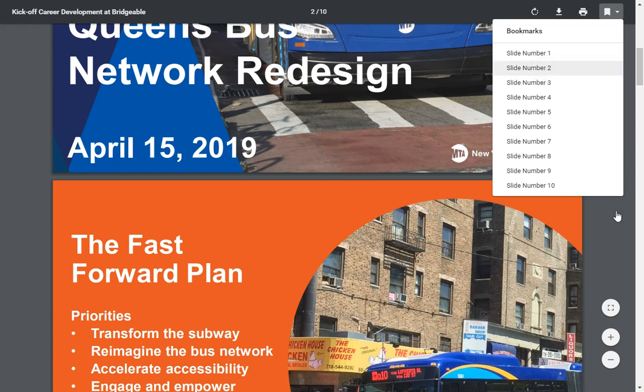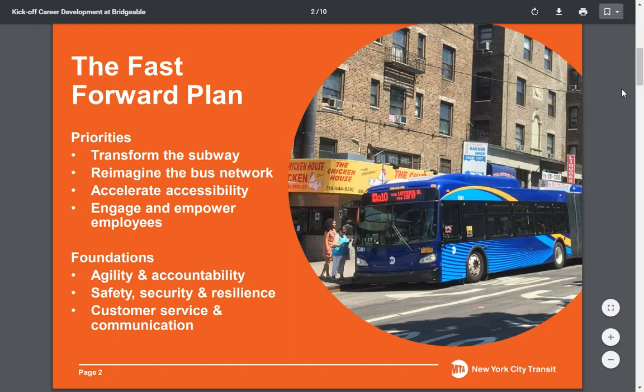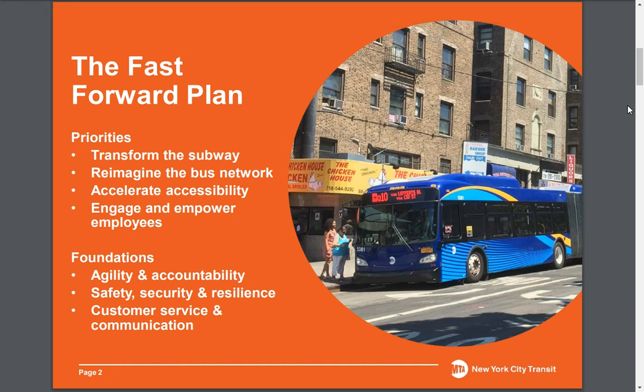Slide number 2. The Fast Forward plan. Its priorities: to transform the subway system, reimagine the bus network, accelerate accessibility, and engage and empower employees. Okay, we already know about the MTA's plans to transform the subway.